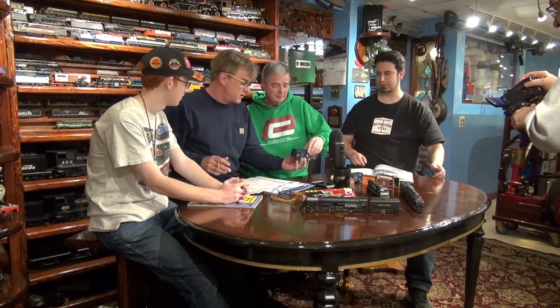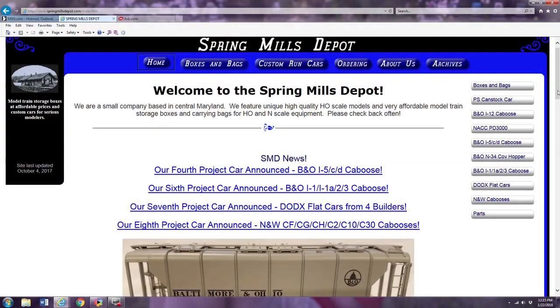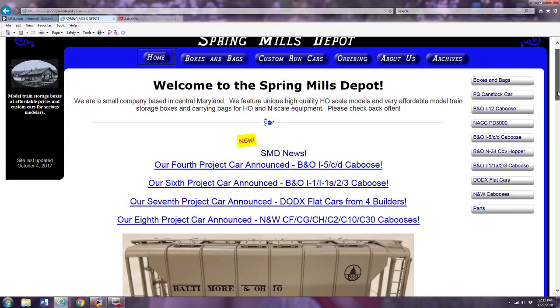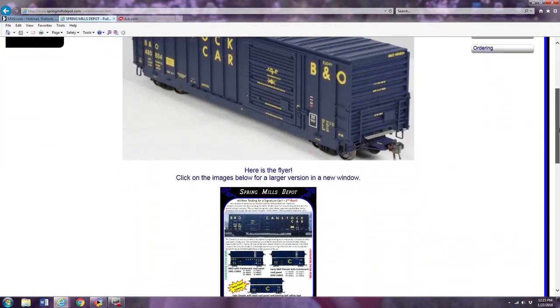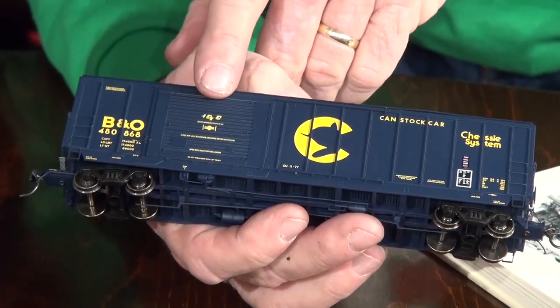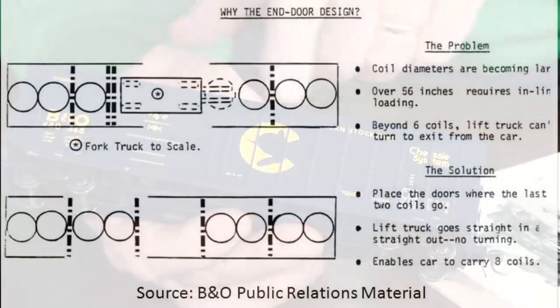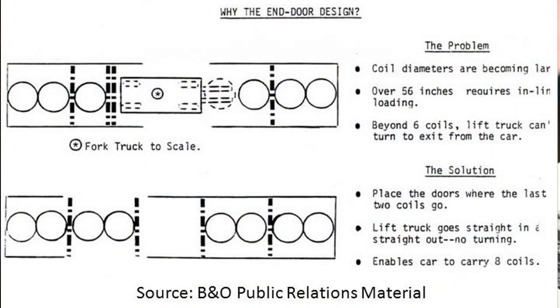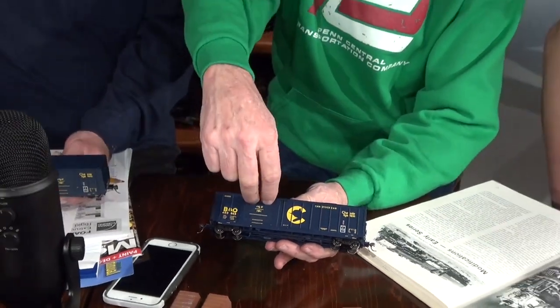Okay. These are Spring Mills Depot can stock cars. Is that the new manufacturer? I had never heard of them before, but I think they've been around for a while. Yeah. But anyway, these cars, I've noticed them around for a long time. They have the offset door in a really odd position, and it turns out that's the best way they can use the forklifts to load these big steel coils of can stock that they make cans. And so they'd put one here, they load the rest of them up, and then they could put the last two there and close the door.